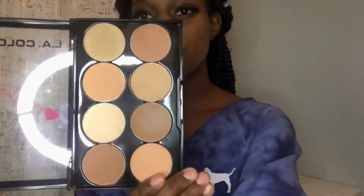Now right here, I want to show you guys the LA Colors Makeup Contour Palette. On the back, it does instruct you where to place it on your face, like your chin, nose, and cheeks, and later I'm going to explain that in the video.